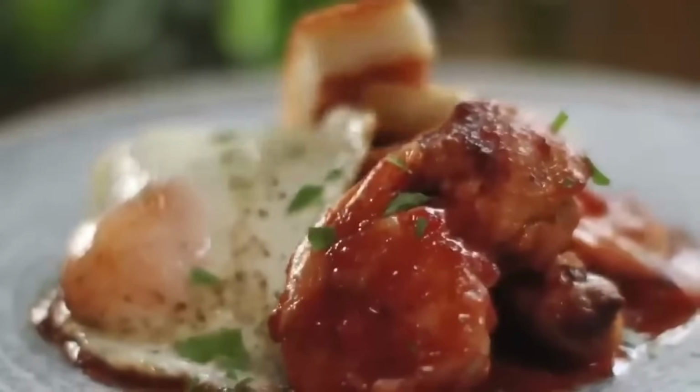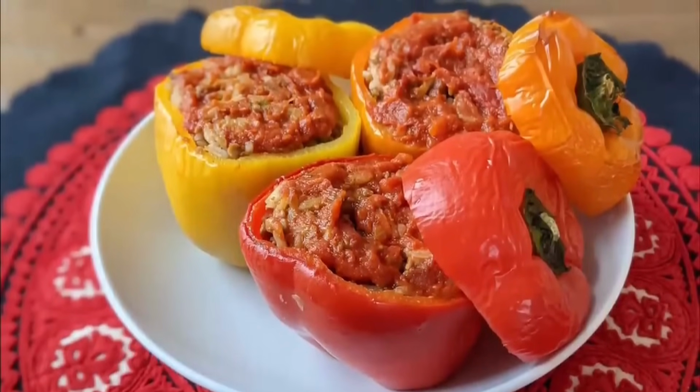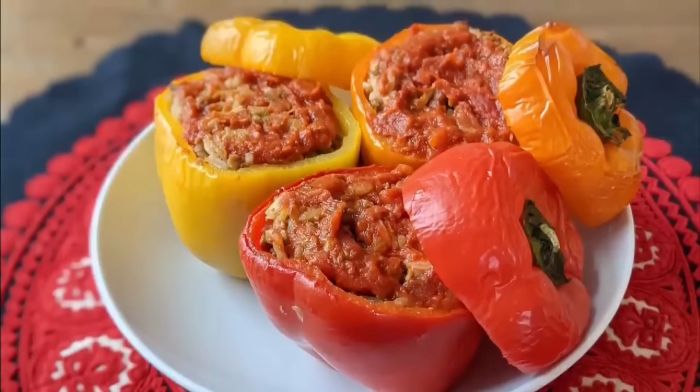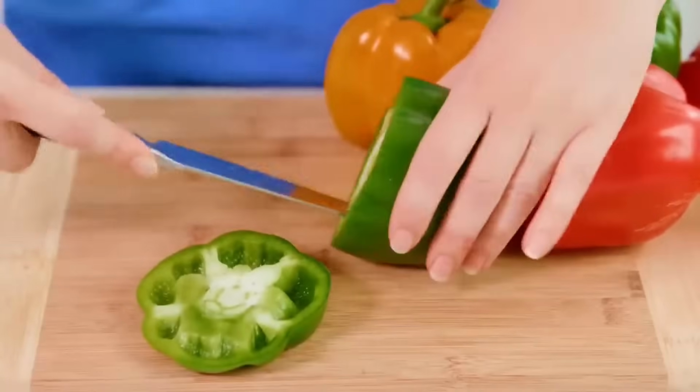Stuffed peppers. Forget those boring pre-made things you see at the grocery store because stuffed peppers are here to save the day. We're talking about the beautiful bell peppers Grandma made on Thanksgiving.